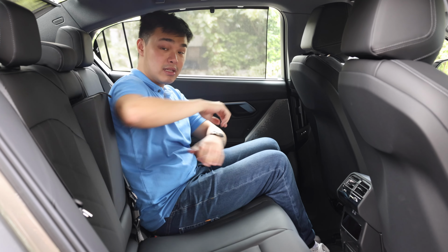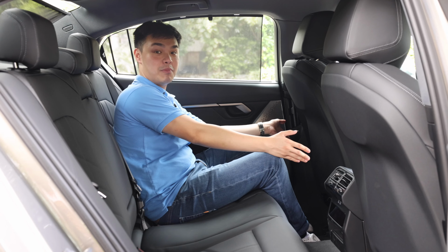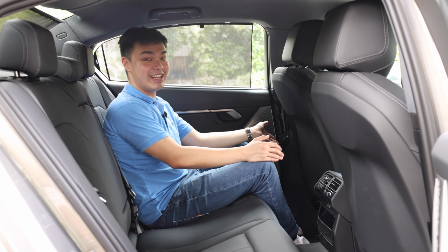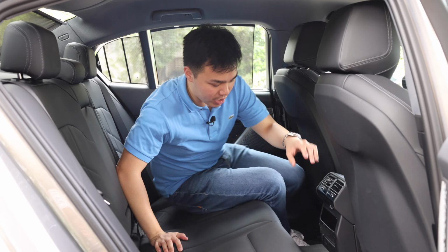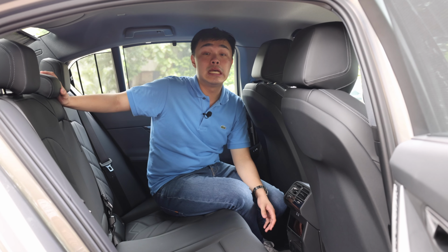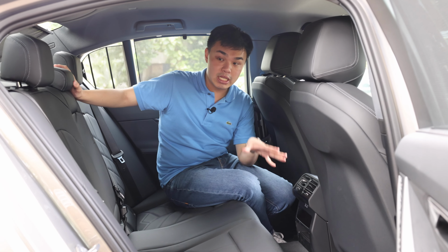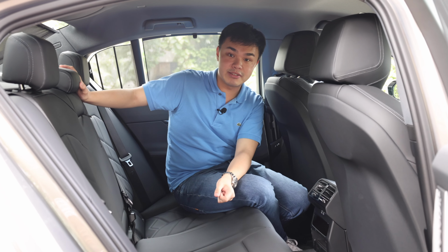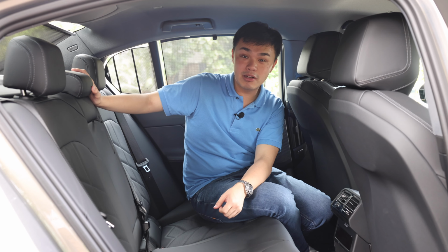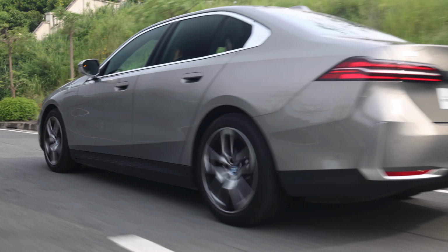And oddly, again, BMW did not give you rear map pockets for a car of this caliber. Why? I really have no idea. Also, if you're going to ask me why there is a center tunnel right here, that's because this car has its batteries right here by the center tunnel, as well as behind the rear seats and under the rear seats. So yeah, there's that. Seating 3 people abreast here, while the car is wide, can be a little bit of a struggle because of that center tunnel.